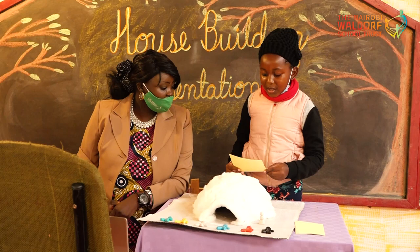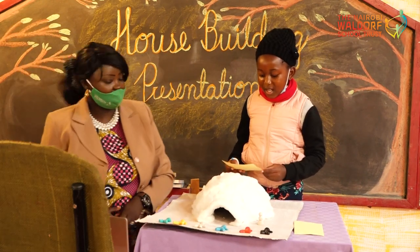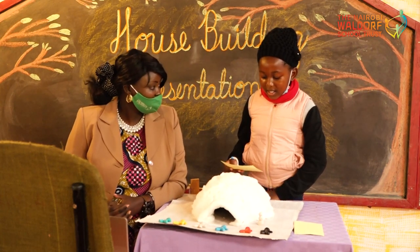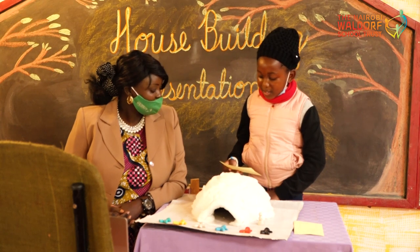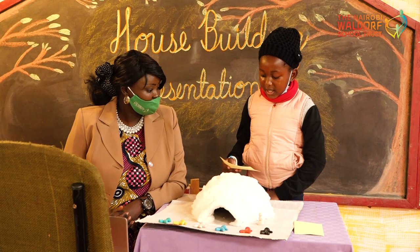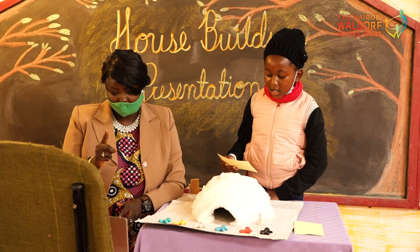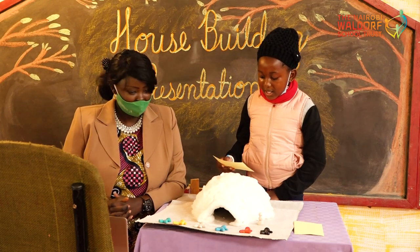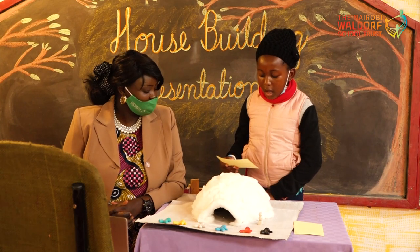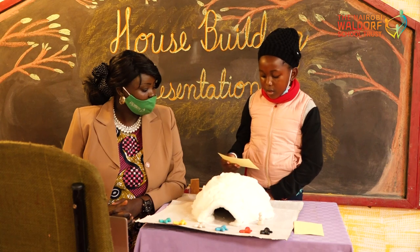And this is how I built it. Day one, my dad helped me. I cut the cardboard. I stuck the pieces together using sellotape. I painted the cardboard white. Day two, my mom helped me. I painted the cardboard again for it to be white, and I put glue all over the igloo.